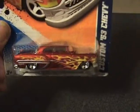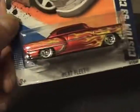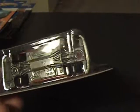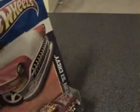Custom 53 Chevy, really nice candy apple red with yellow flames. Clear hood, chrome engine, five spokes, and gray plastic base. I really like these cars. These are pretty cool.